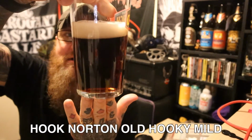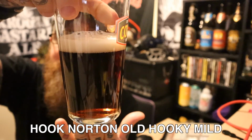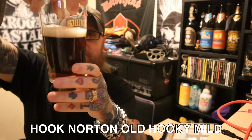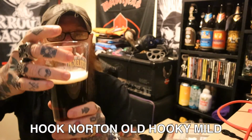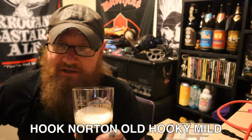Now, there you go. There it is. If you look at that, you may be able to see the dark ruby colour that's in there. Can you see that? It is see-through. A lot of mild is darker than this, but this one looks to be a bit clearer.